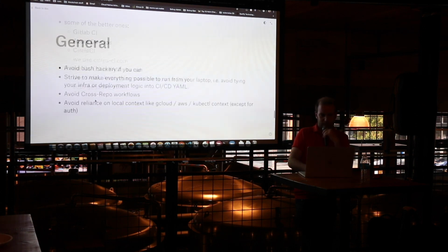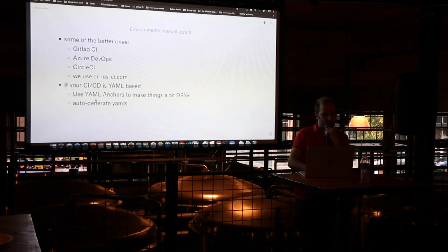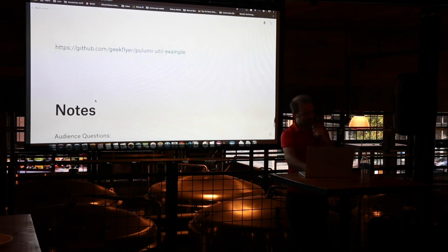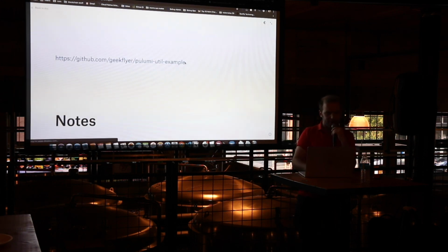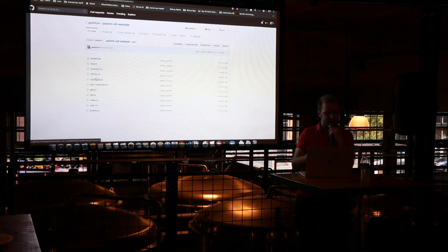And I think that is basically the essence of what I wanted to deliver today. Here is the GitHub repository, which contains basically this Pulumi util library, which I've shown before. There's a bunch of good goodies there that you can use in your own company perhaps.